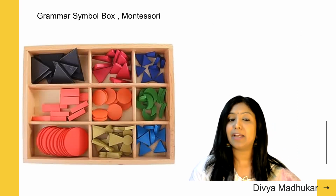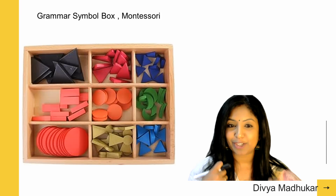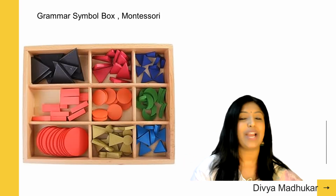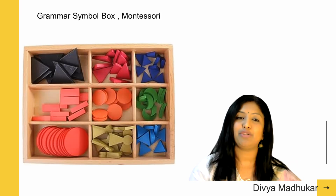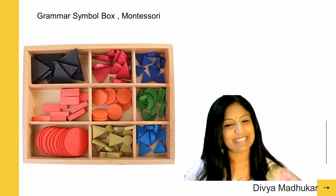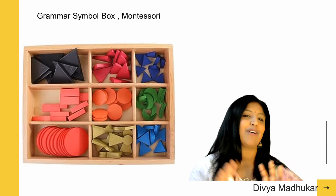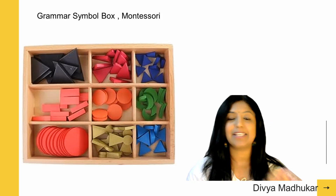Now in the next lessons, we learn how we use it. How do we construct sentences? What could be my preparation as a teacher so that the children would be introduced to grammar in a very effective way? Or in case you have those materials readily available, how do we work on constructing effective sentences using our grammar symbol box and grammar symbol cards? Those would be our other lessons. We have multiple boxes to introduce lessons to our children. This lesson is just an overview wherein everybody gets a handful of information about what each object or symbol in this box represents.